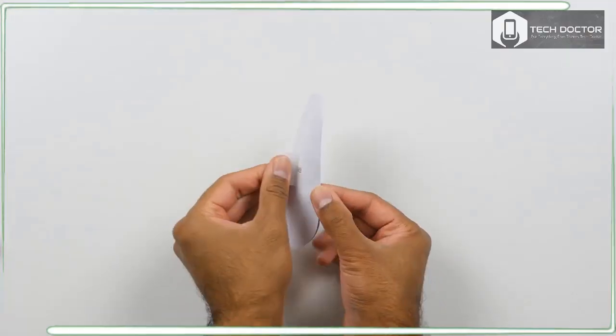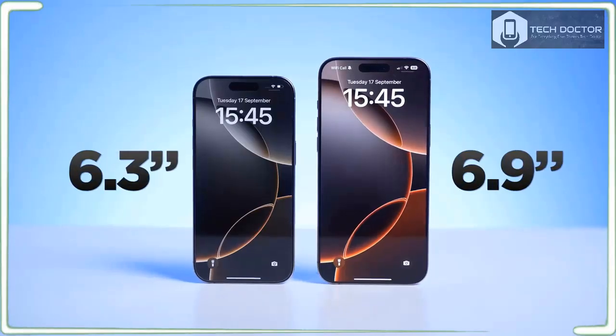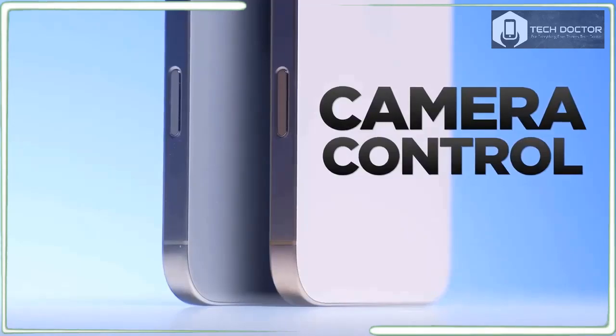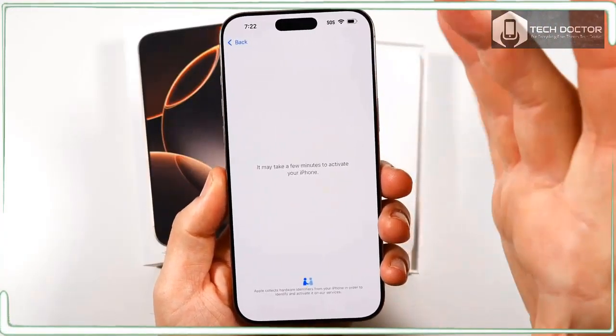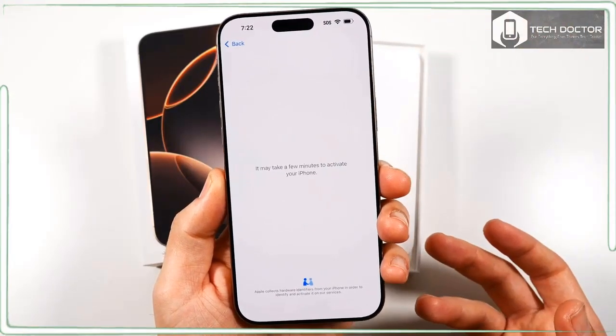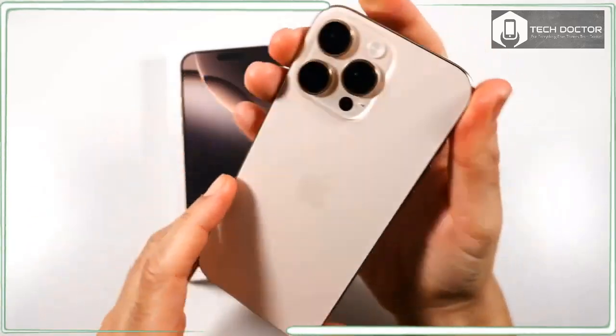The ginormous 6.9-inch iPhone 16 Pro Max starts at $1,199 with 256 GB of storage and goes on sale September 20. You can upgrade to 512 GB for $200 more, and another $200 will get you 1 TB.